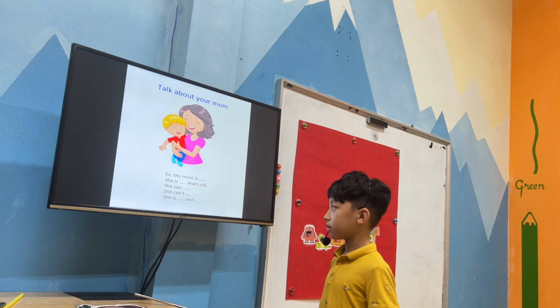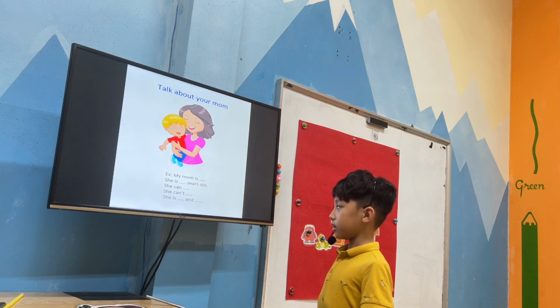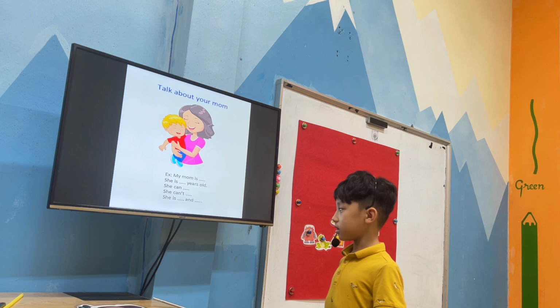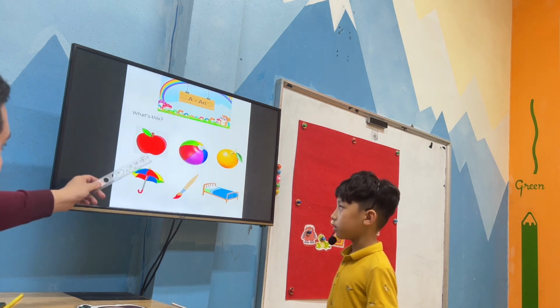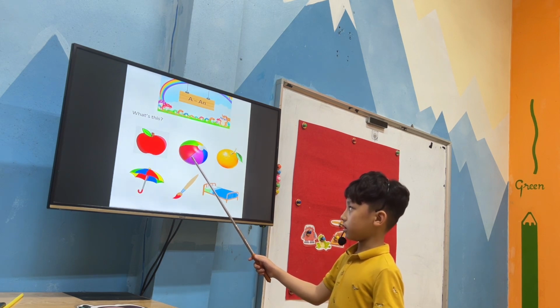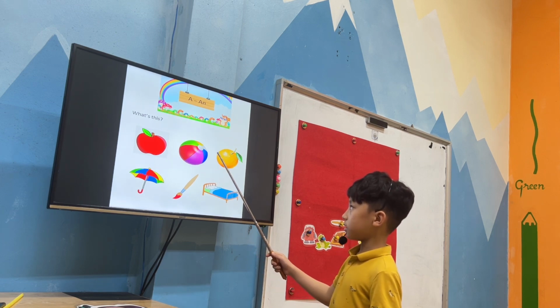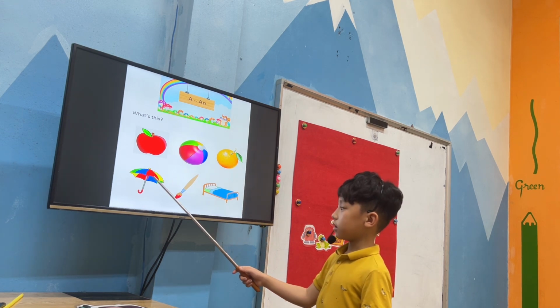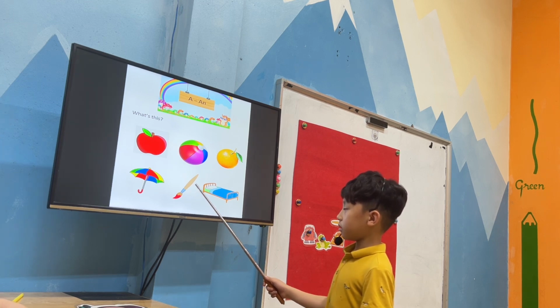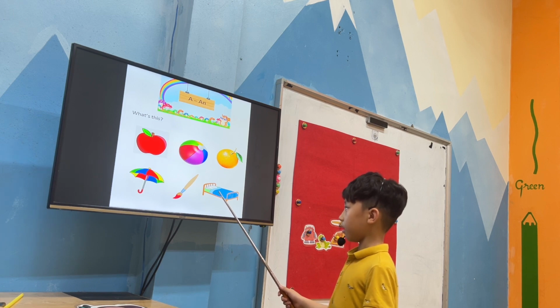Okay, good. Talk about your mom. My mom is 13 years old. She can swim. She can't sing. She is beautiful and funny. Okay, good. What's this? This is an apple. This is an orange. This is an umbrella. This is a paintbrush. This is a bear.